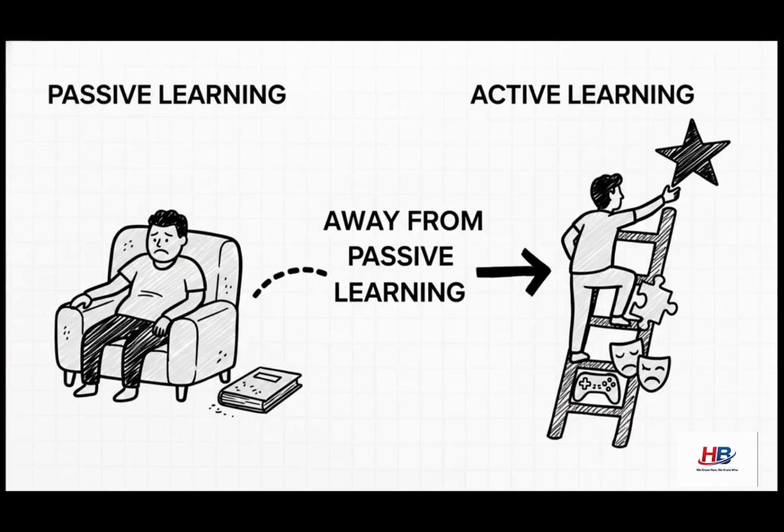Okay, the biggest shift here is moving from passive to active learning. This whole model is built on the idea that you can't just absorb leadership from a textbook, you have to practice it. It's kind of like the difference between reading a book about how to swim and actually jumping in the water. It is all about learning by doing.